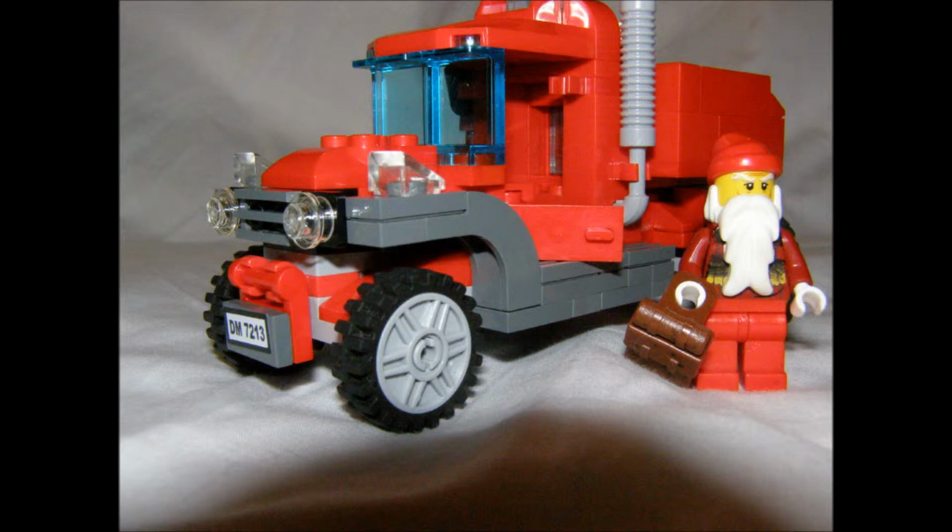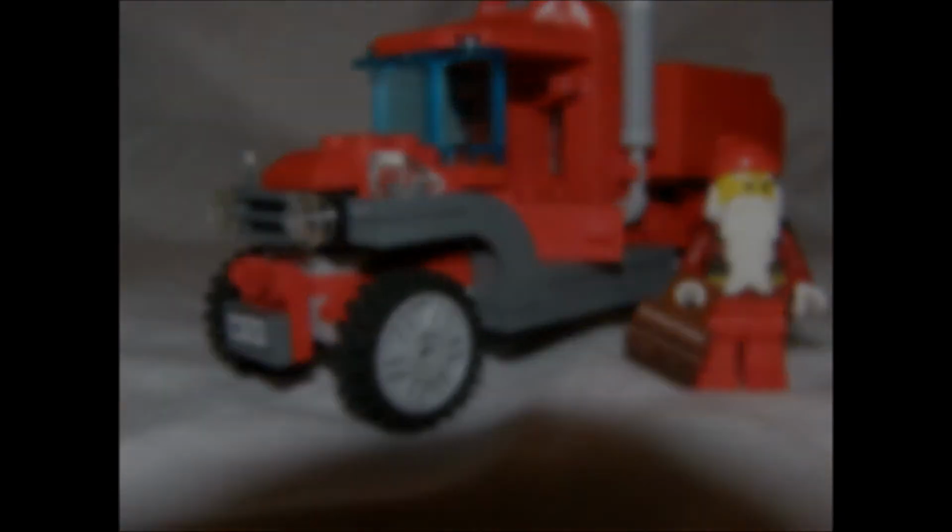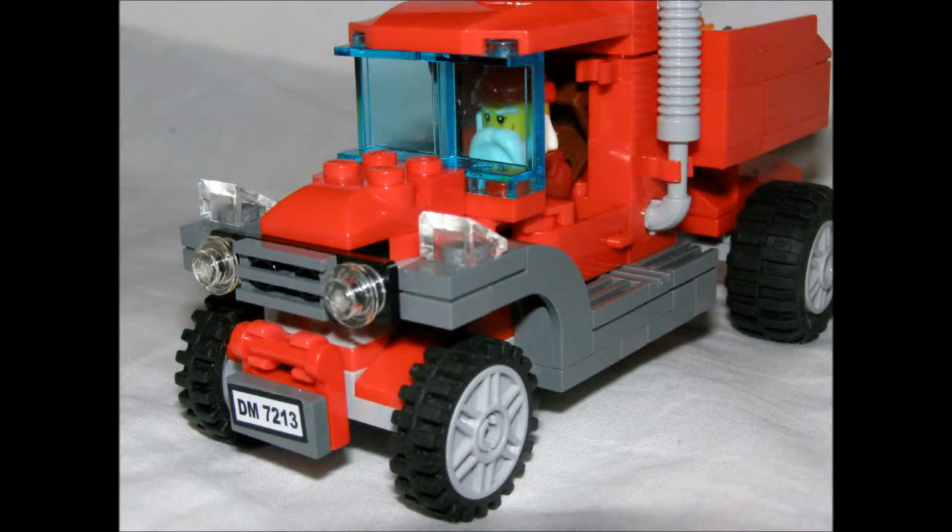It was quite tricky to make because it was hard to find the little pieces. I like the look of the front wheel arches and the side skirting, which gives it that vintage look.